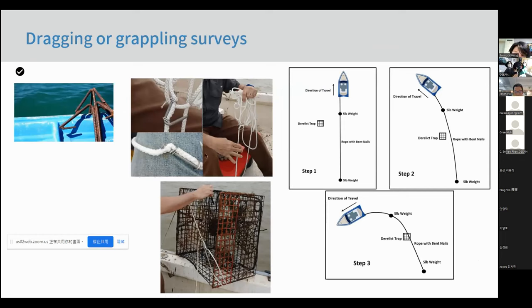And another thing I think is very interesting, they use a very simple, very DIY piece of equipment. They bend some iron nails and insert the nails into a braided rope, and use some wire to fix them. So there will be a lot of hooks on this rope. And they tow this rope, and with these three steps, they can remove or retrieve this crab trap.